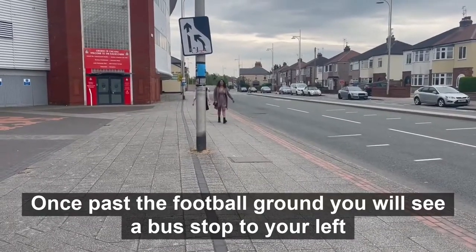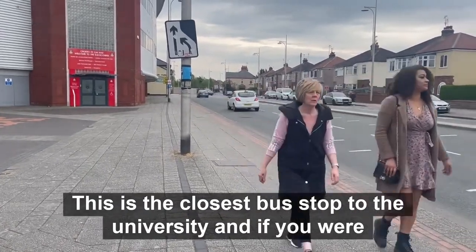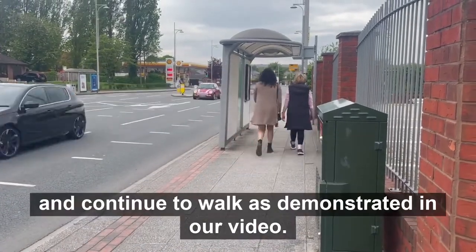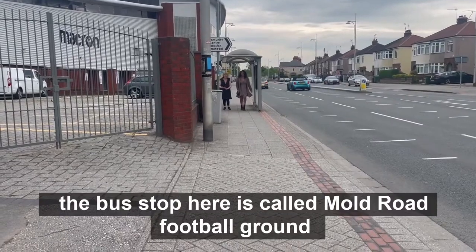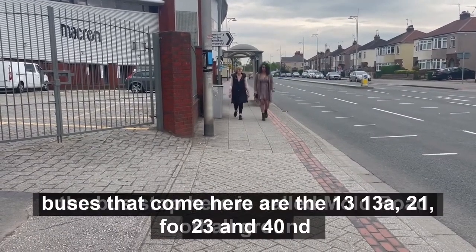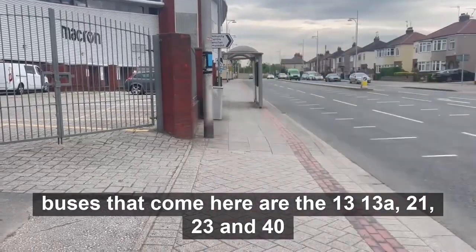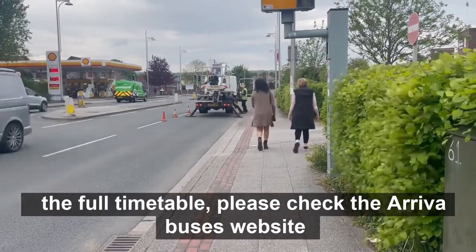Once past the football ground, you will see a bus stop to your left. This is the closest bus stop to the university, and if you were travelling by bus, you would get off here and continue the walk demonstrated in our video. The bus stop here is called Mould Road Football Ground. Buses that come here are the 13, 13A, 21, 23 and 40. To see the full timetable, please check the Arriva Buses website.